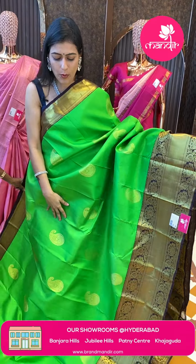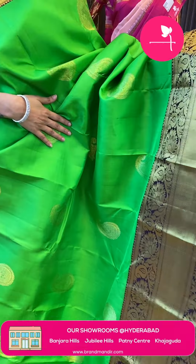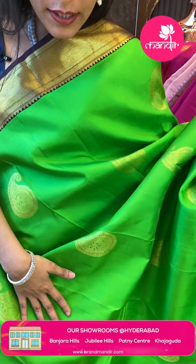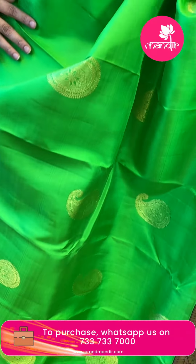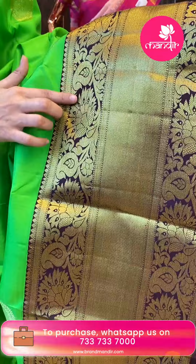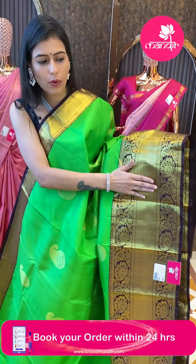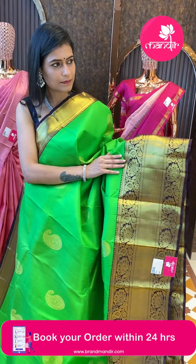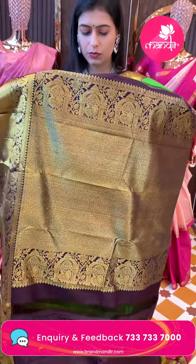Okay, that's a bright and beautiful color. That's a parrot green. And all over the body we have got the paisley booties with the golden zari. On the border you can see we have got lovely flower work and then the kadi and again flower work with paisleys. Here is the pallu. We've got amazing peacocks and the kadi pallu.